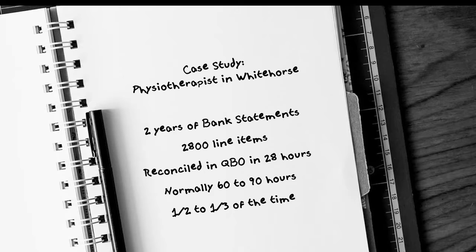So I was just going to do a quick case study. We were working with a physiotherapist in the Whitehorse area, brought in by an accounting firm that had to do audits over a 2-year period. So what we did is we pulled in 2 years' worth of bank statements and credit card statements too. There were 2,800 line items. We were able to reconcile this in QuickBooks Online in 28 hours.